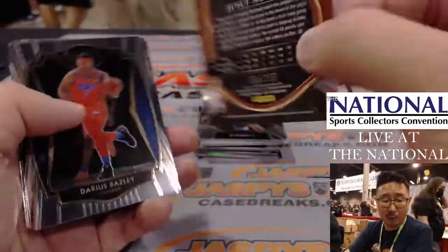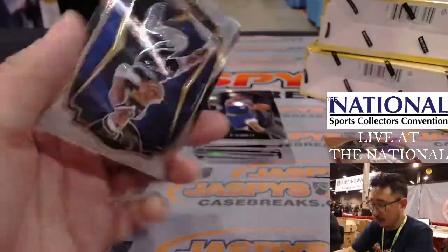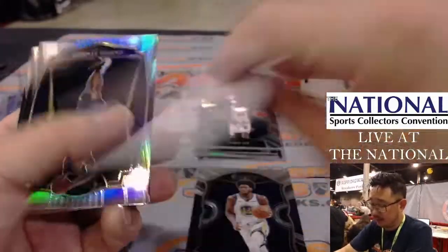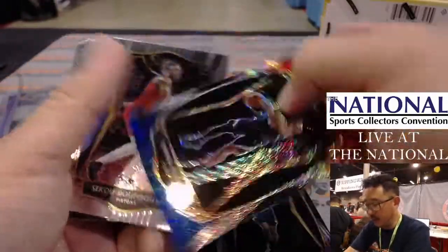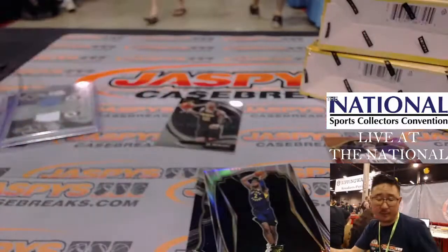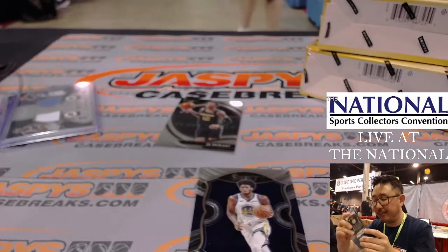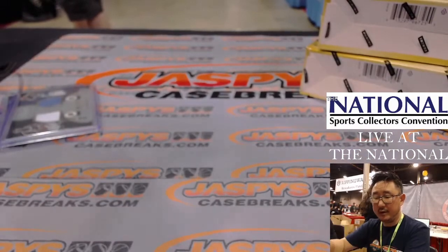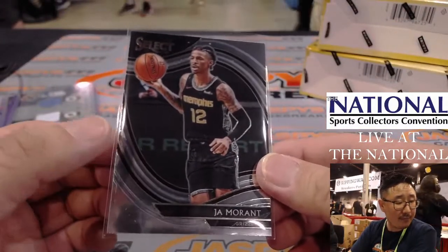There's Jusuf Nurkic to 199 for Portland. RJ Hampton rookie. RJ to RJ Barrett. James Wiseman. Cassius Stanley silver. Jamal Murray tricolor. Cassius Winston rookie silver. And a courtside Ja Morant. Yeah, second year Ja Morant, courtside. So that's the shortest print of all these cards here. Memphis, Robert Flores with Memphis.